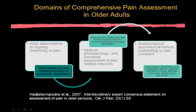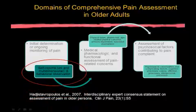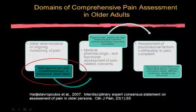This slide is a graphic of some of the domains of assessment that go into doing a comprehensive assessment of pain in older people. You can see there are many different elements that are considered here. Initially, one of the key things that we look at is the self-report of pain, and getting measures of pain, reports of pain that guide our decision-making about treatment.